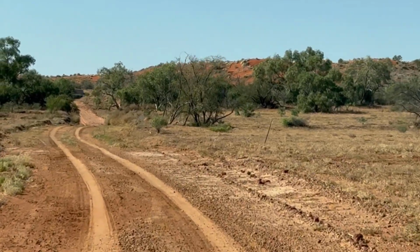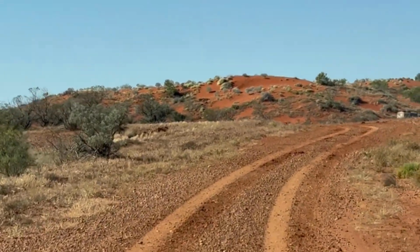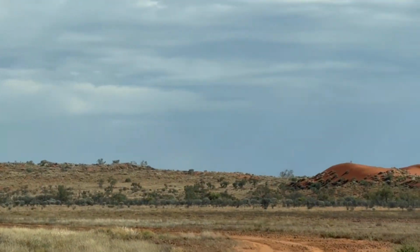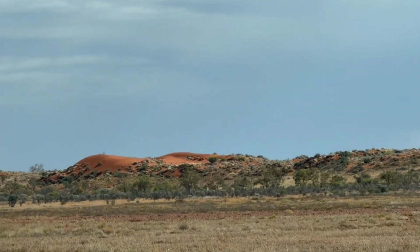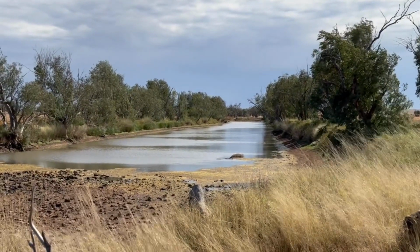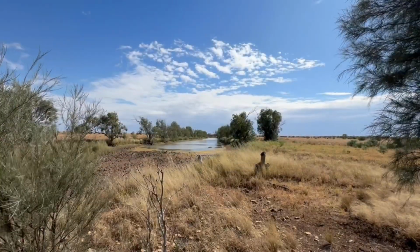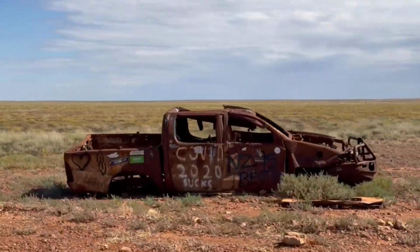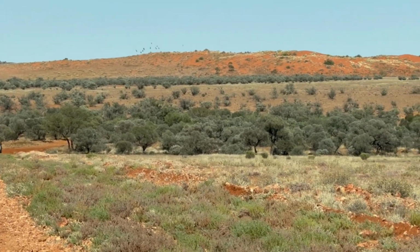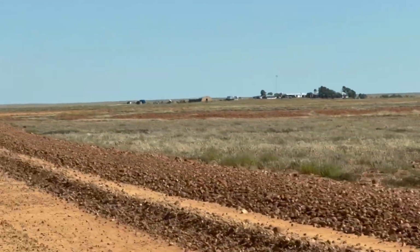Sand dunes around this area are really red. Just came across this waterhole, little billabong, Mariana waterhole it's called. A great little spot to camp, I reckon. Cordillo Downs.